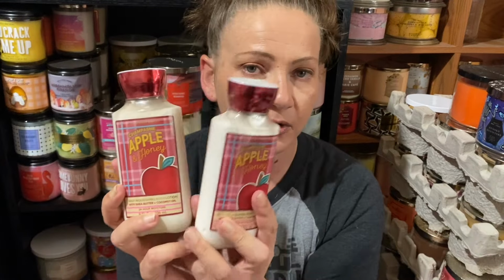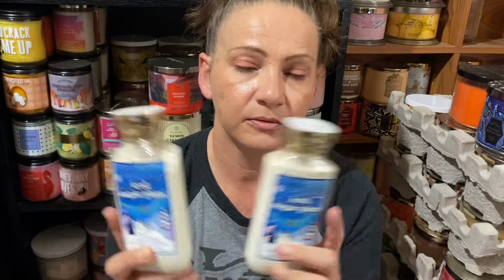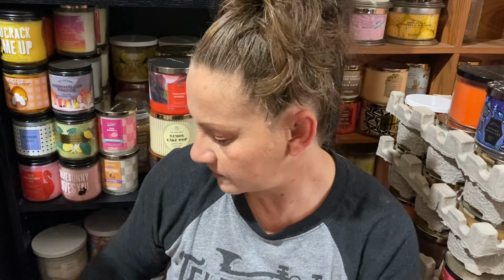I also have two Champagne Apple and Honey to go along with that cream. I think I only have one spray, so I might just save the lotions for another time and mix it with something. I don't know. Two Iced Sugar Plum. I remember I tried this back in the day. I don't remember what it smells like or using it, but I do have stuff to go with it.